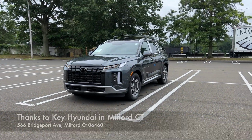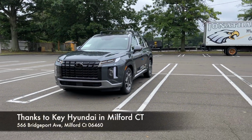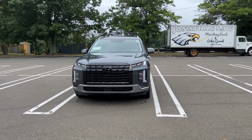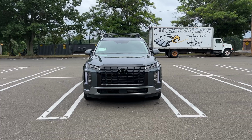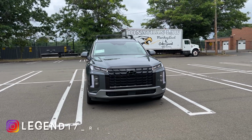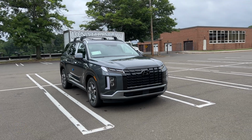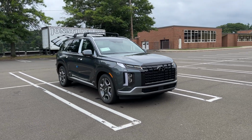Hello guys, this is the 2023 facelifted Hyundai Palisade. This one is the limited trim. There's 5 trims you could choose from, and the limited trim is right underneath the calligraphy, so this is the second highest trim you could buy. This one is finished in steel graphite, and honestly, this color looks pretty good.